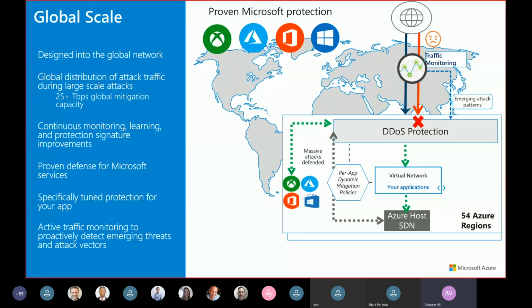As the attack size grows, we have a concept of global mitigation, where we leverage the global scale of our Azure networking, such that when we announce global mitigation, if the traffic is incoming from the US, we'll drop the bad traffic in the US itself without backhauling that entire traffic all the way to Singapore. That way, we leverage the global scale of our software-defined networking, so that we can absorb and mitigate a lot more DDoS attacks at the same time, as well as huge volumetric DDoS attacks. Our global mitigation capacity is 25 plus terabits per second. And anytime we add a new data center or region, we continue to expand our mitigation capacity.